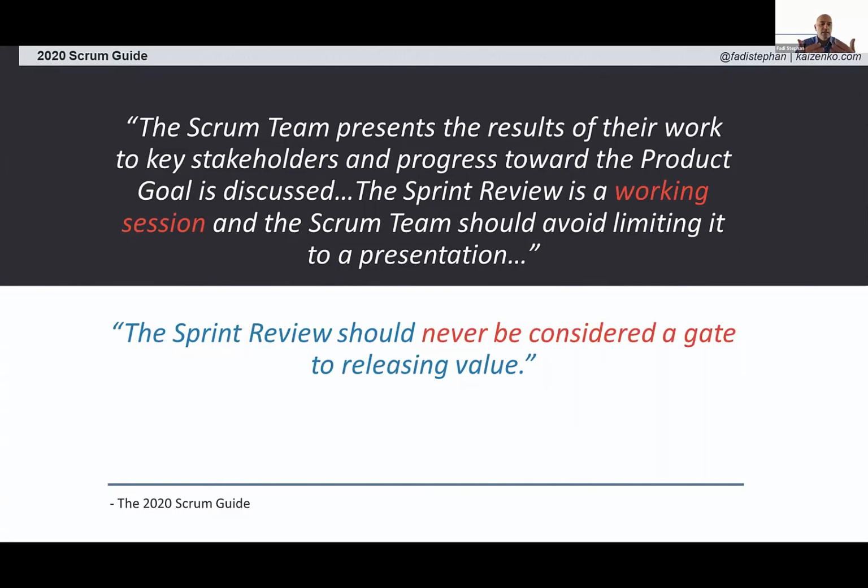Right? It's not a presentation. It's not a one-way thing. It's a working session. We're collaborating and deciding what is the next most valuable thing we can be working on. And more importantly, it should not be considered a gate to releasing value. Important clarification on the sprint review.